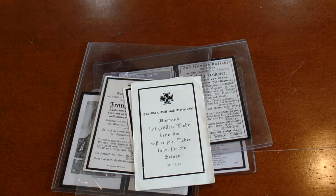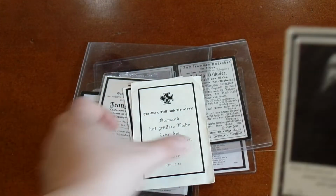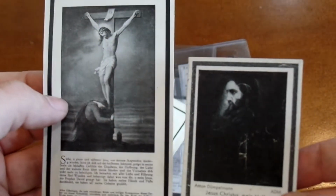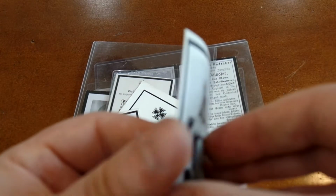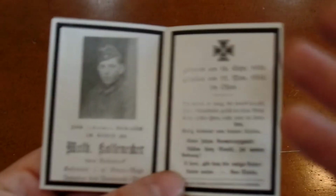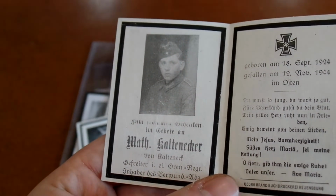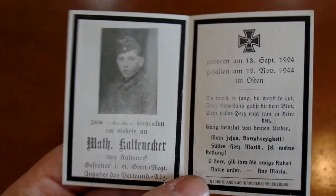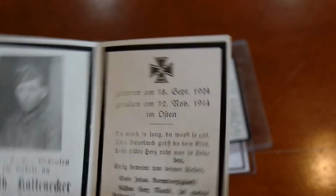The next two cards I've heard of, but I've never actually seen, and these are the little tiny death cards. These are, for comparison to a normal size here, very small. I'm not sure if this was a paper shortage thing, or a personal choice or printer's choice, but little tiny death card. Same amount of info that you find on a normal one. This is for Matthias Kaltenecker, who was a Gefreiter in a Grenadier Regiment, bearer of the wound badge, and was killed November 12th, 1944 in the East.